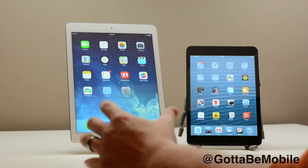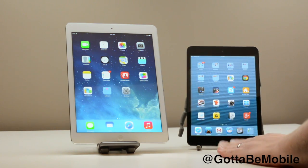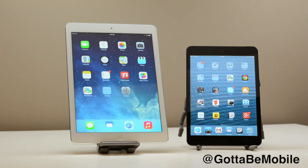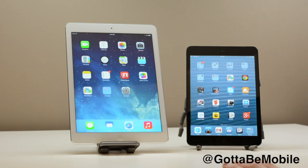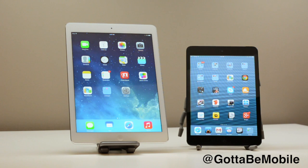But where we go from that 16GB base model is up. You can get an LTE version for about $129 more. Both LTE versions work on Sprint, T-Mobile, AT&T, and Verizon. This model here, you can then get higher storage in both Wi-Fi and LTE. So you can go all the way up to 128 gigabytes. That jumps the price up substantially, $100 for each jump, and then $129 on top of that for the LTE version. So you can get into some pricey territory with the iPad Air.